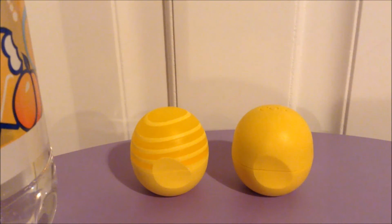In terms of special features, they both have SPF. They have the same exact amount. The only thing that might be different is I know that the Lemon Twist is broad spectrum SPF, whereas the Lemon Drop one, I don't know if it's broad spectrum or if it's just limited to UVA or UVB or what exactly that particular one is for it. I don't know. So that could feasibly be a difference. Like I said, I don't know.